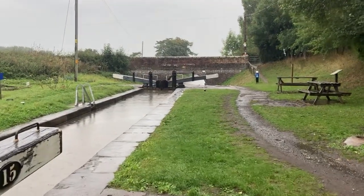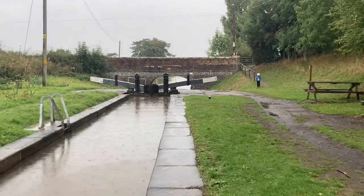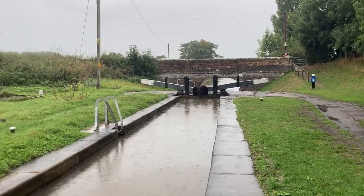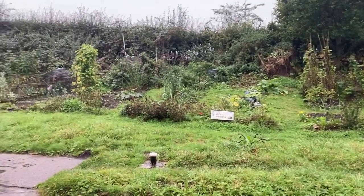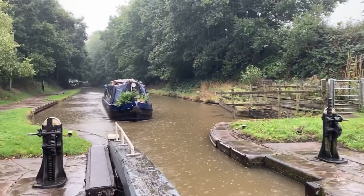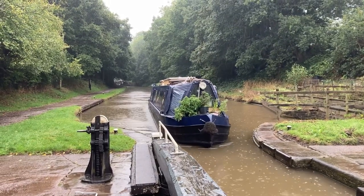Here we are, bottom of Audlem locks, lock number 15 at bridge number 79. There are some nice moorings just the other side of the bridge apparently, so hopefully we'll stop there. It's only rained the last 4 locks, so that's not too bad. There's a lock garden on that side, and here Paul comes with the boat. So we'll moor up, go and have a look at the village, and then dry off.